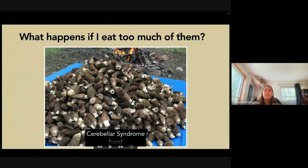If you eat too many of them, either over a period of time or in a meal, you might have a cerebellar syndrome. That's more in Europe, where there's, I think, 30 cases a year of people who have coordination issues and some dizziness when they have a history of eating a lot of morels. The symptoms go away in 24, 48, 72 hours and don't leave any consequences, but still kind of spooky.